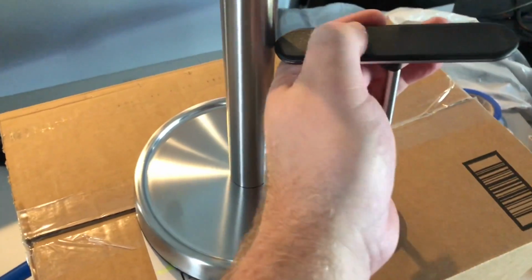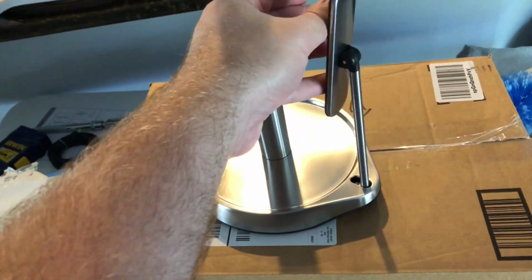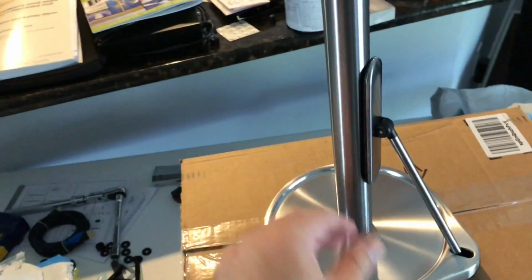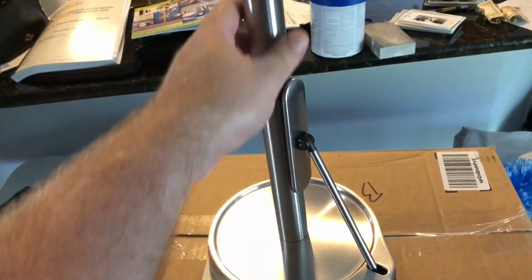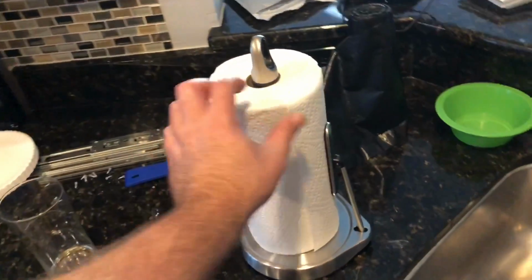So this is supposed to, it's kind of like silicone, it's supposed to keep tension on the paper towel roll so you can tear off a sheet with one hand. I'm not too concerned about it being one-handed as I am just being sturdy and not tipping over when you go to actually use it. So let's see.